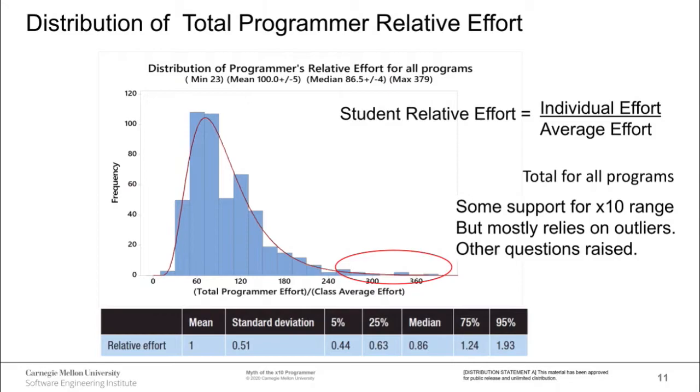And if you look at the far right, we do see that there are a number of students who took somewhere around 3.5 times the average. And there were a few who took somewhat less than half the average. So if you look at this, you might have some justification for that times 10 factor.